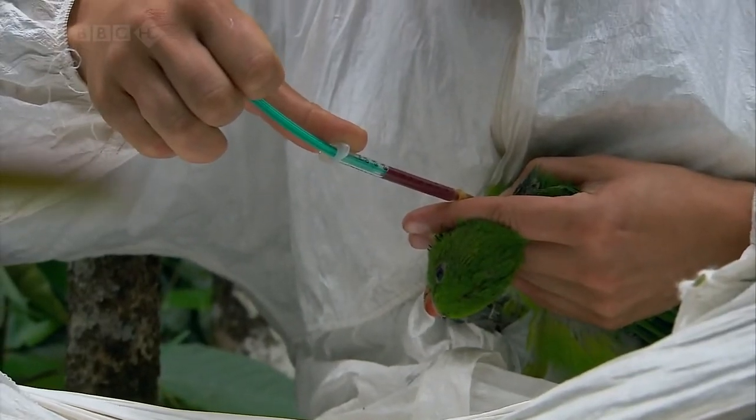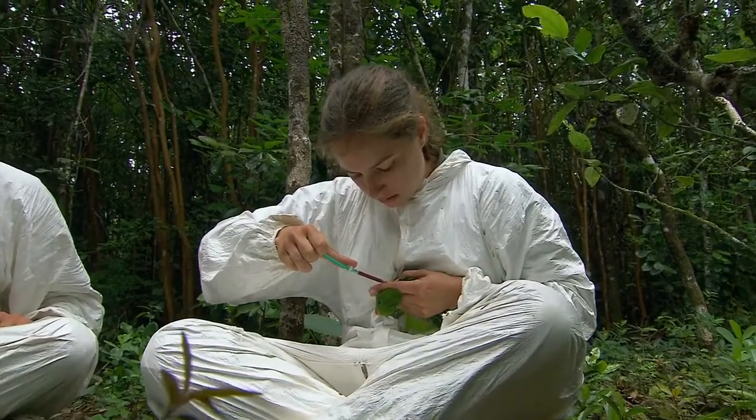So in other words, you're basically cherry-picking the best echo parakeets, if you like. Exactly, yeah. Obviously with this disease, if we can select individuals that are more capable of dealing with it, then they've got a much better chance of creating a viable long-term population.